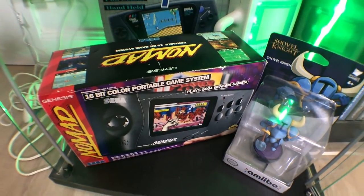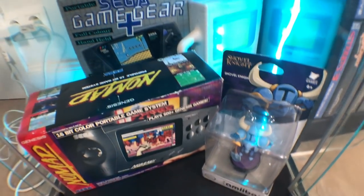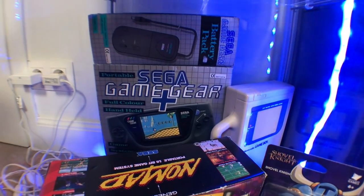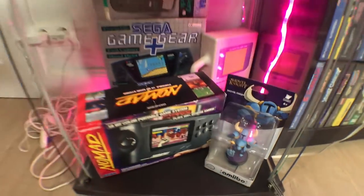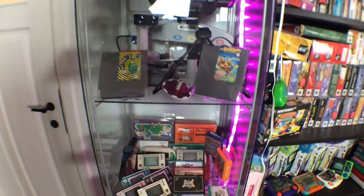I got my Sega Nomad complete in box and a Shovel Knight. Shovel Knight is one of the more recent games I'm really into. Got the Sega Game Gear over there in the box with the battery charger. Oh yeah. So that's it pretty much for the glass case.